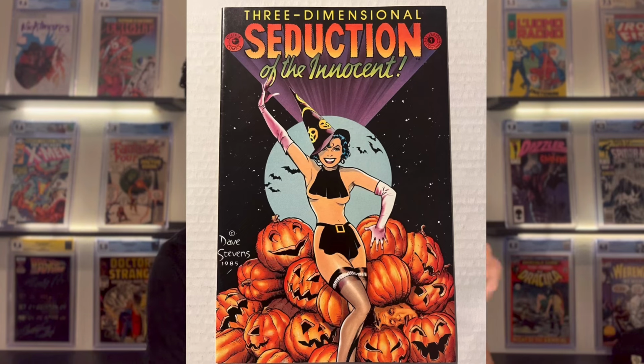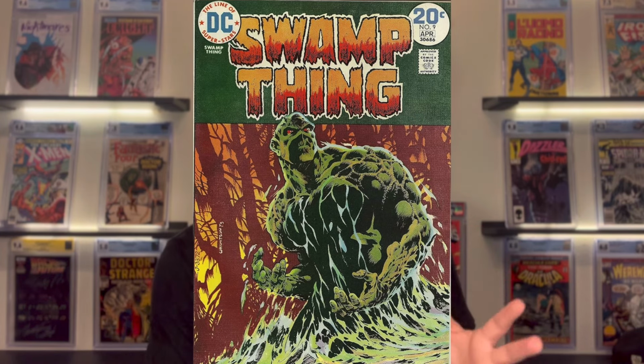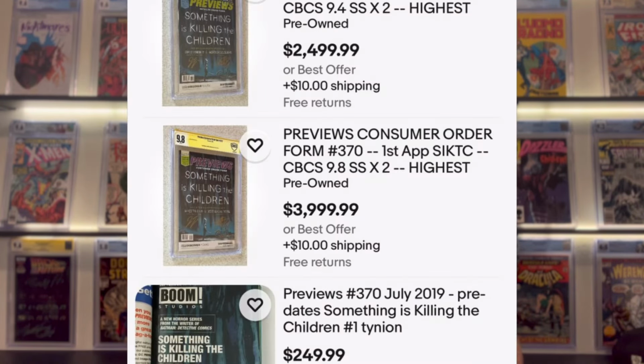He got, and this was on my mind the entire time, a Dave Stevens Seduction of the Innocent. Very high grade copy that's a very likely 9.8 candidate. He got one of those. Wish I had that. He found a Swamp Thing, I think it's issue 4 or 5. Bernie Wrightson classic Swamp Thing cover that we're going to do a trade on. And he also found the preview order form for Something is Killing the Children, which is probably the biggest score of the entire hunt. This thing goes for big bucks in high grade. So he got those. Big props to him for getting those. Those are great pulls. And damn.